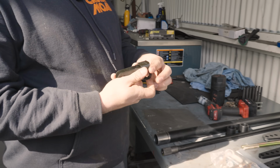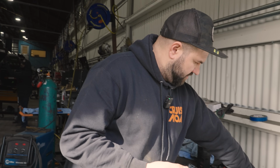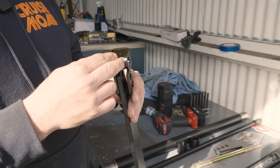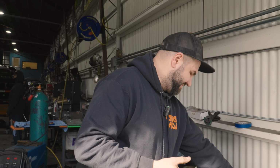Being a universal kit, it has everything you need to install this. We did kind of spike it up a little bit. We're going to be running these double shear mounts in the front. So these guys are going to go here. Just a stronger connection at the sway bar to prevent any sort of fatigue side to side.